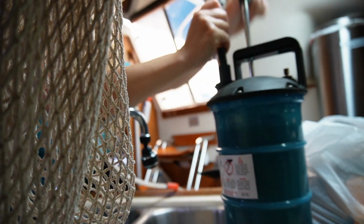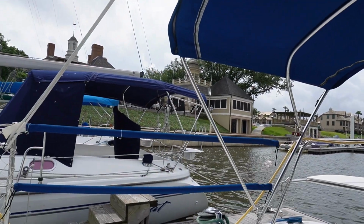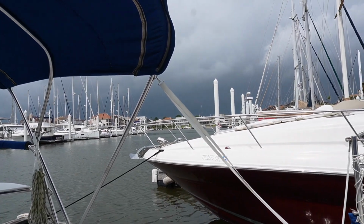Keep going. Alright. A little calm before the storm over there. So, doesn't quite look like we're sailing yet. It's supposed to be a little squall at 12. So maybe after it blows over, it'll be sunny. I'm hopeful.